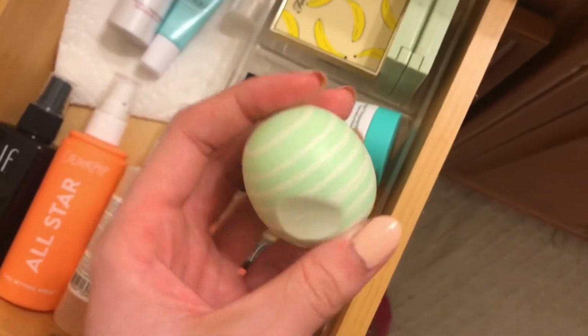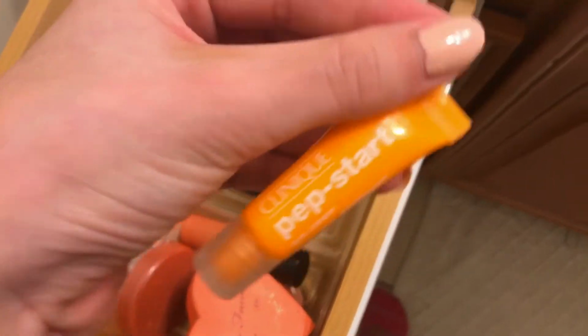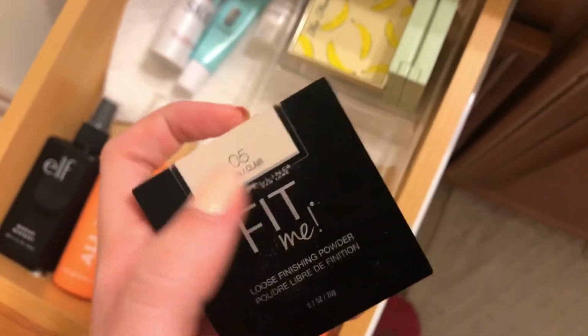Next, I just have this random EOS. I don't really know why it's in there. I have this Drunk Elephant cream. The Clinique Pep Start Eye Cream. And my favorite setting powder of all time, the Maybelline Fit Me in Fair.